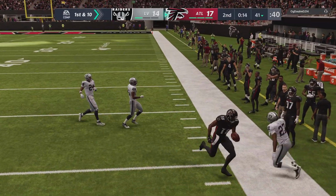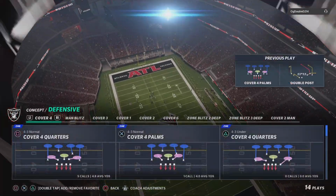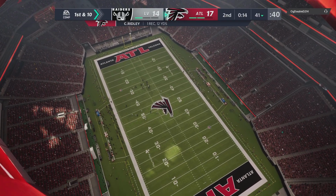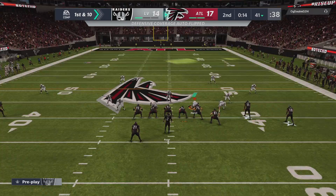Man open, that's Calvin Ridley. Now the Falcons going to use one of their timeouts, as they'll stop it with 14 seconds to go in this first half.